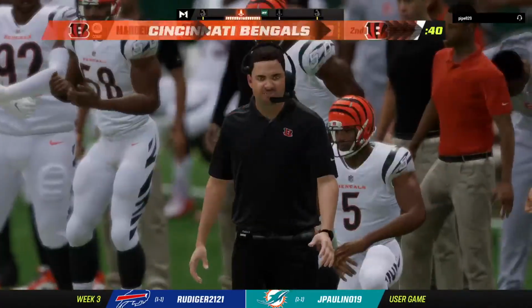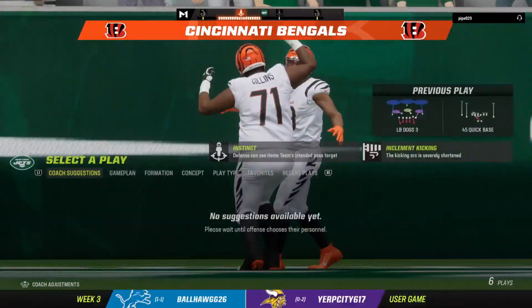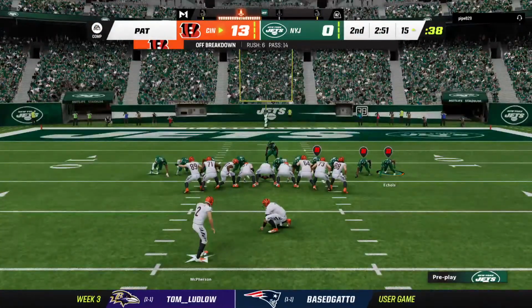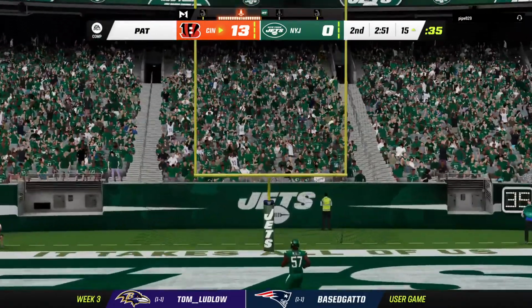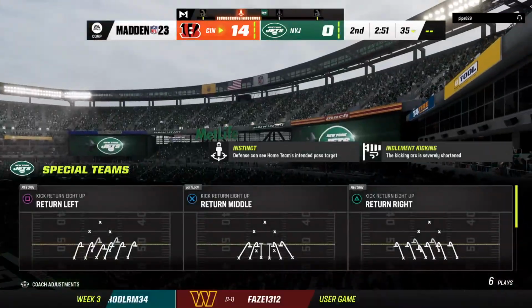And he is in. Touchdown, Bengals. Joe Mixon with his 2nd touchdown of the game, 4th of the year. And the Bengals have taken a 2-touchdown lead now. Extra point by McPherson, up and good. And that'll make the score 14-0.